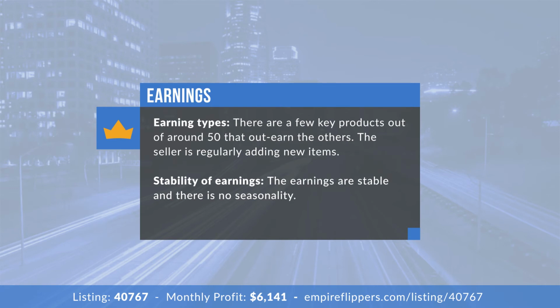It depends on really how many products are listed on the site, right? So I've got close to 50 products listed on the site right now, and I consistently add new products. Sometimes I remove products that aren't performing that well, but most of the time I just leave them there because it costs me nothing to keep products listed on the site, right?